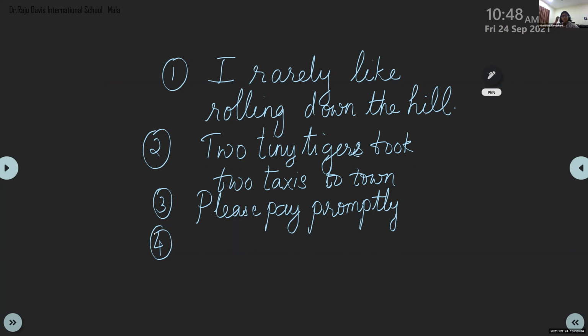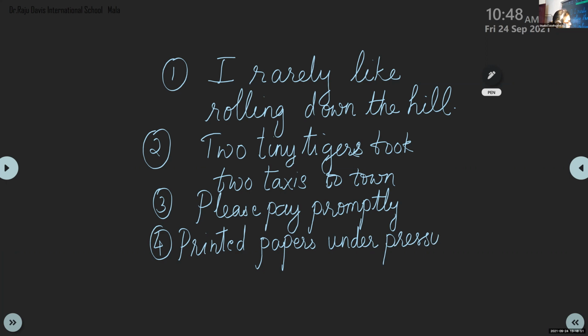Next one is: printed papers under pressure makes pens prickle. There might be no sense in the sentence, no much meaning in the sentence. It's just based on the sound, repeated sound. Printed papers under pressure makes pens prickle.